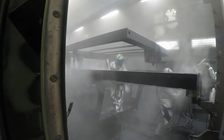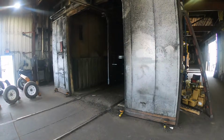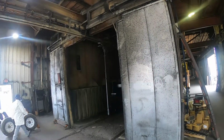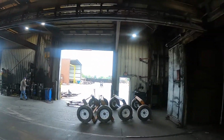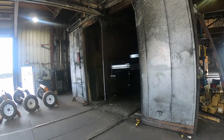You see the camaraderie in just this, where these guys and gals work together. There are also these huge vacuum systems to clear the air. After they powder coat it, they run it through a step where they clean off any spare, and then they run it through this giant oven. Yeah, it's a giant oven.